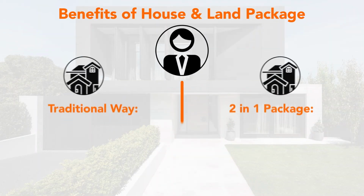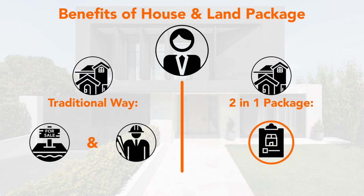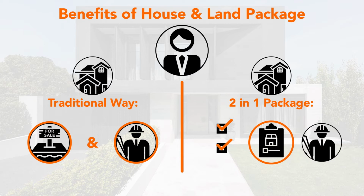Okay, let's start by looking at some of the benefits of a house and land package. The biggest advantage of buying a house and land package is probably the fact that it makes the process of building a new custom home a lot simpler. This is because you don't need to look for a block of land first and then find the right builder for the job. Instead, you can tick off both of these boxes at once, and you'll have the point of contact to help you through the entire process.